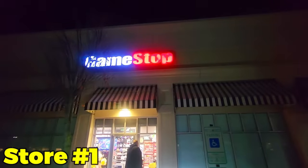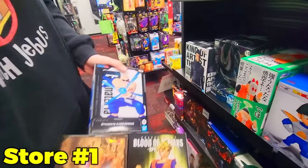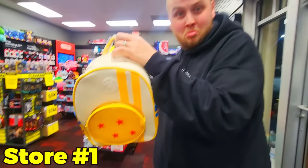First stop of the trip was a GameStop that was a jackpot. Right off the bat, we found this Gohan and Piccolo and Master Roshi figure we didn't have. We found two hats, a Majin Buu and a Majin Vegeta, and this new Dragon Ball bag. What a jackpot of a start.